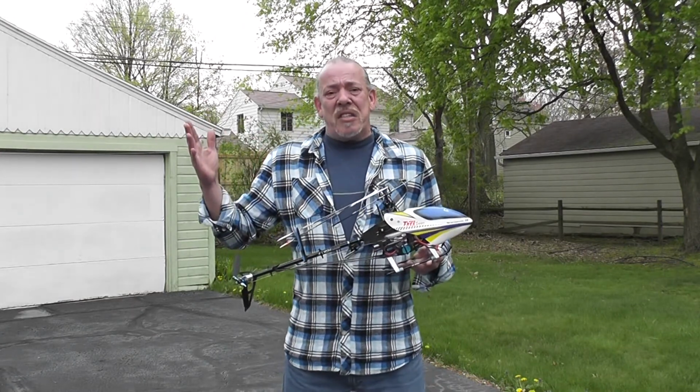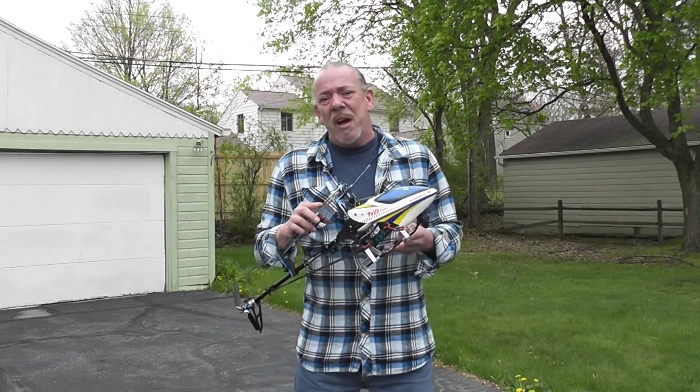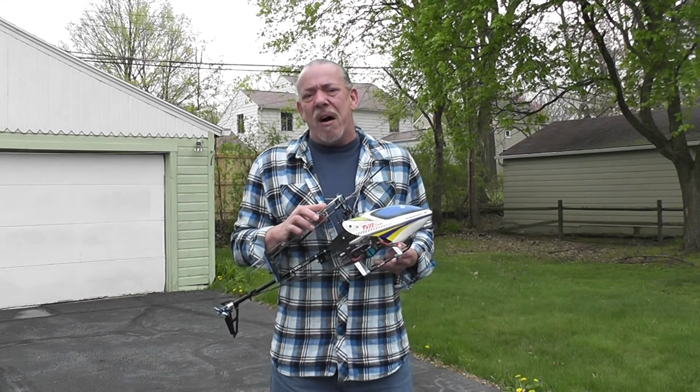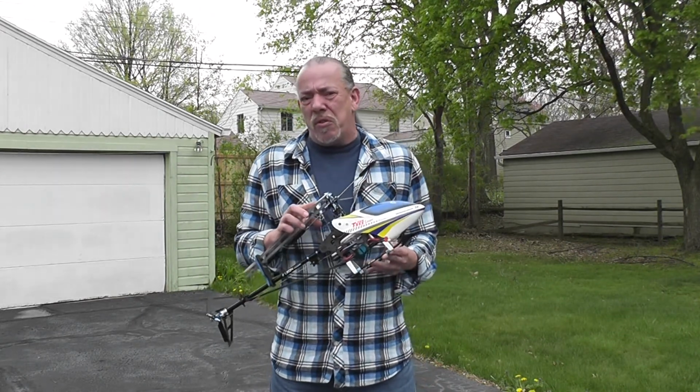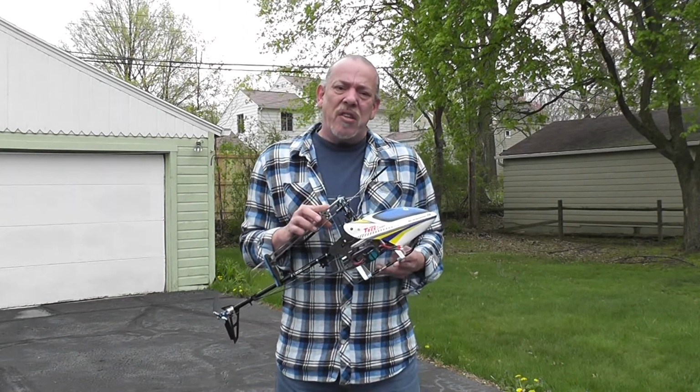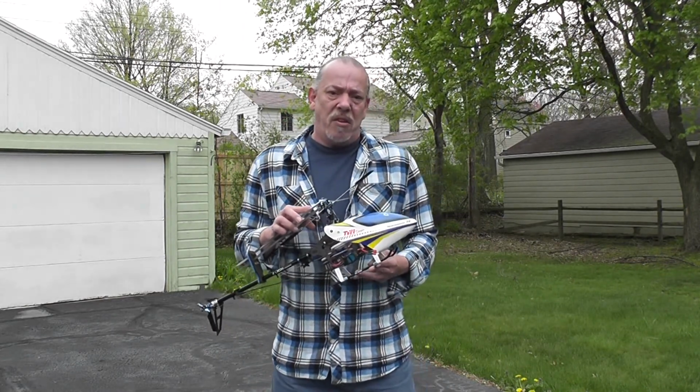It's not raining, it's not snowing here in Northeast Ohio, so I decided I'd take the 450 out and see how she handles in the wind. Today, the winds are between 8 and 13 miles an hour, and I just wanted to see how this thing would do before I take it out to the field.